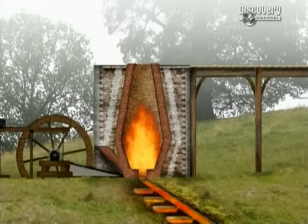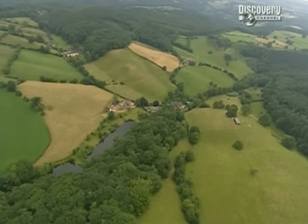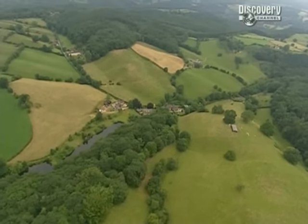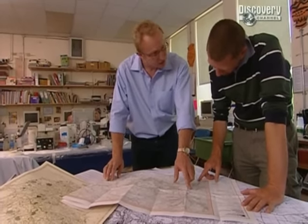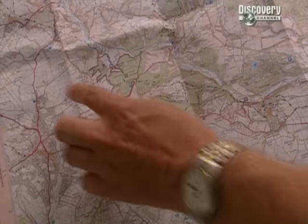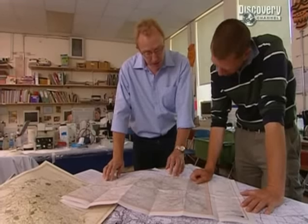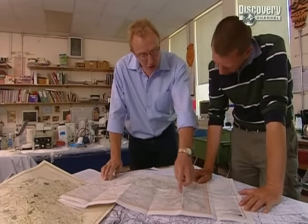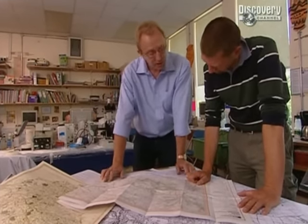But the furnace stack would have been the centrepiece of a much larger industrial complex stretching out into the woods and valleys around Furnace Cottage. Stuart wants to piece together this bigger picture, and he's plotting his campaign with the help of county archaeologist Bill Klemperer. And you can see as well that the area all along the Churnet Valley, even nowadays, is very heavily wooded with all these green patches on the 25,000 map.